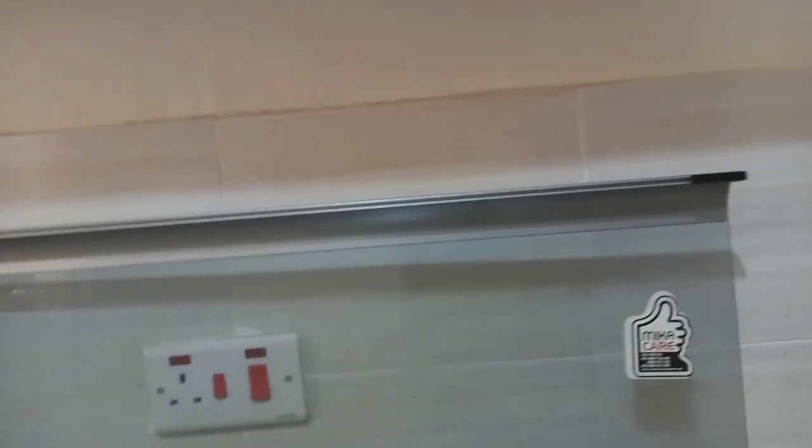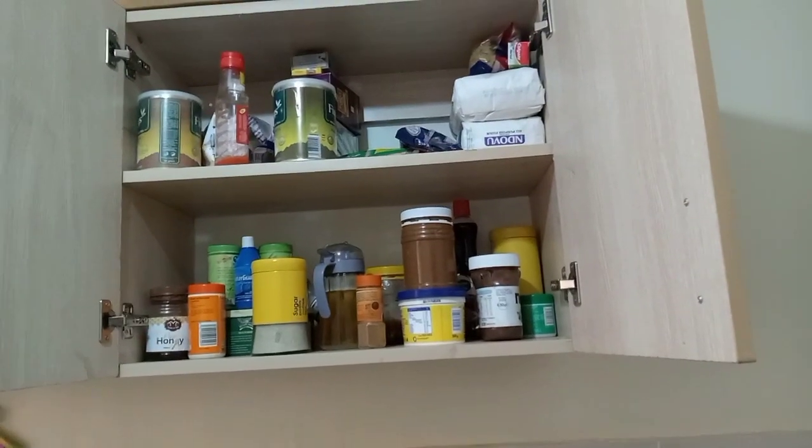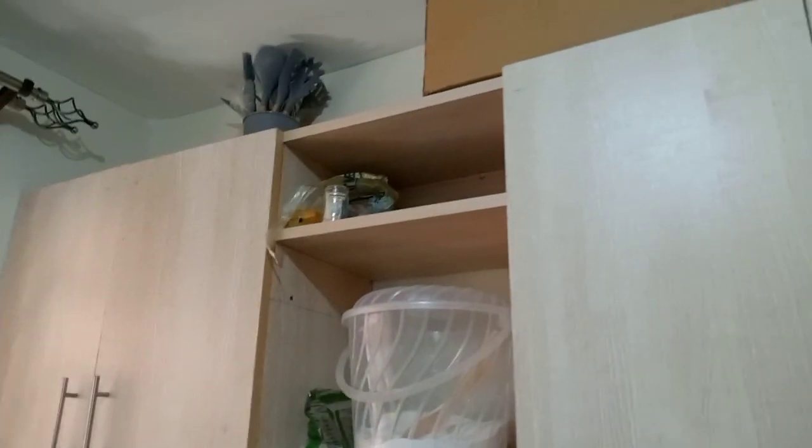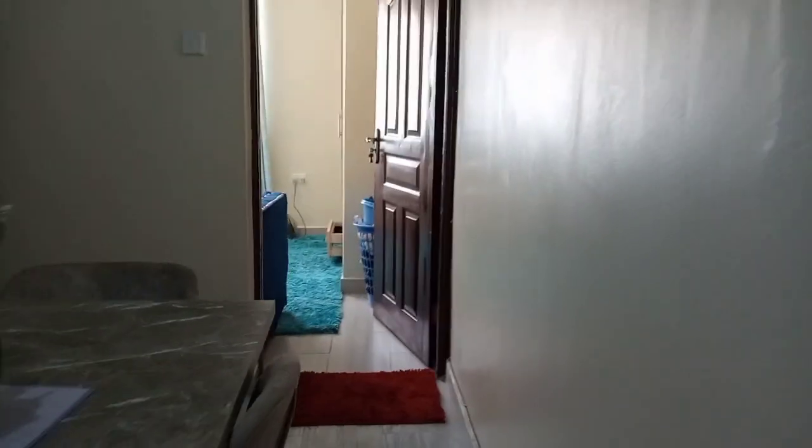I love the way the kitchen is tiled up. And here we have the dustbin. Yes, and this is how the kitchen looks like. We have a cooker here, and above it we have so many cabinets. So in these cabinets they store, in Swahili they are called viungo and unga. Here we have gloves for holding hot stuffs, yes, and flour. And now moving ahead.